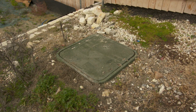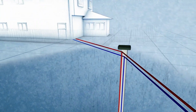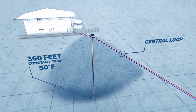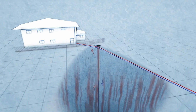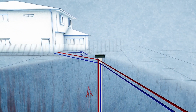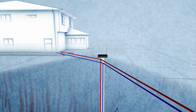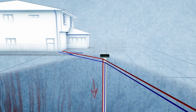Each house also has its own borehole that goes down about 360 feet, and it is connected to the central loop, which ensures that every building in this neighborhood gets the same level of heating and cooling. In the winter, when there's a demand for heat, the wells actually pull heat from deep below the ground and send it into the house. And then in reverse, in the summertime, when there's a demand for cooling, the heat is pulled from the house and sent back down under the ground.